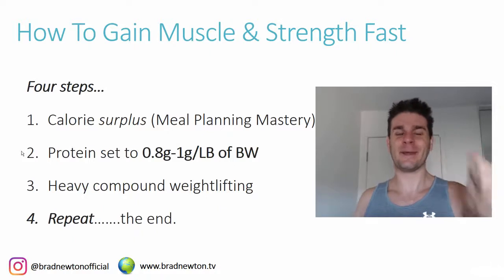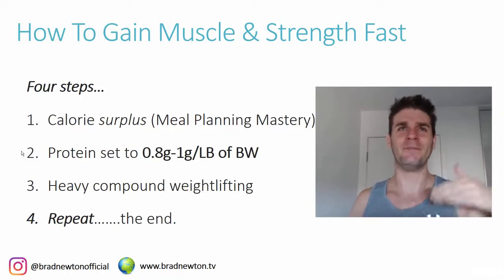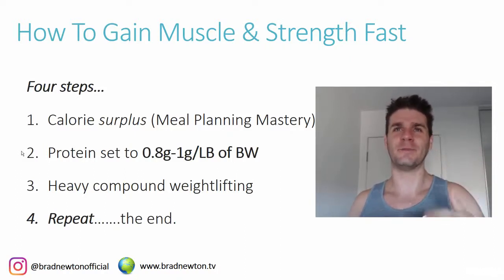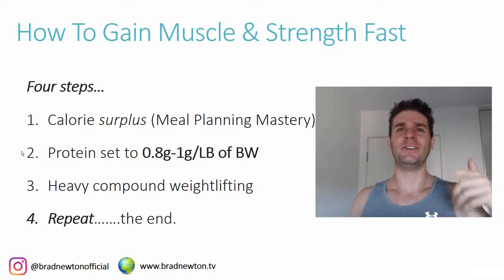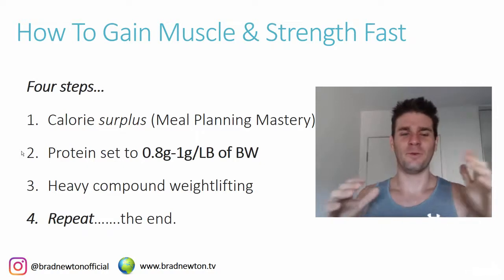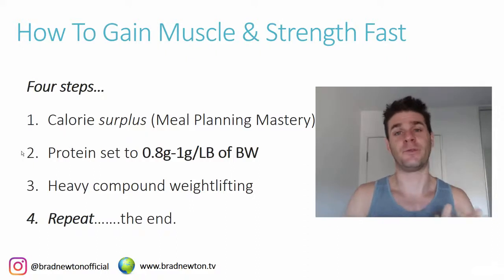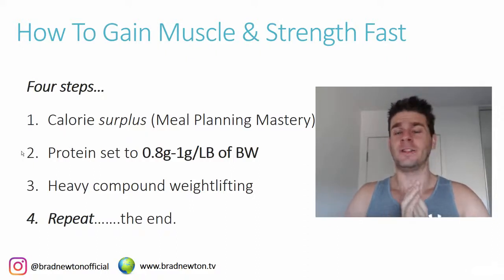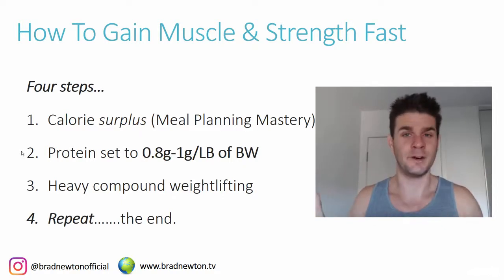So it's just doing steps number 1, 2, and 3 over and over and over again. Every single day, you're going to eat a calorie surplus. Every single day, you're going to have your protein at 0.8 grams to 1 gram per pound of body weight per day. With weightlifting, you're going to train between 3 to 5 or 3 to 6 days per week. It's up to you. It depends on your schedule. It depends on how busy you are. It depends on your lifestyle. But minimum, this course calls for 3 days per week of weight training.